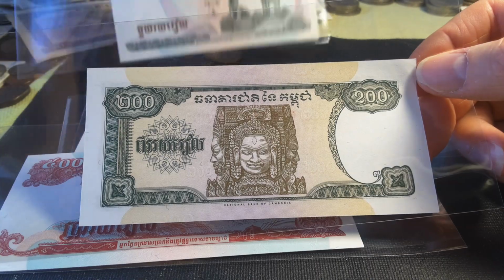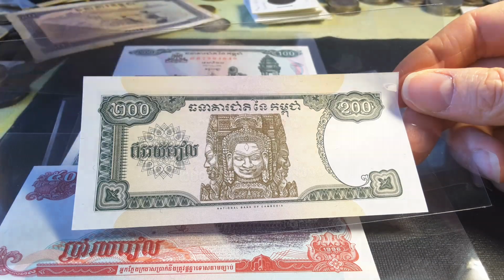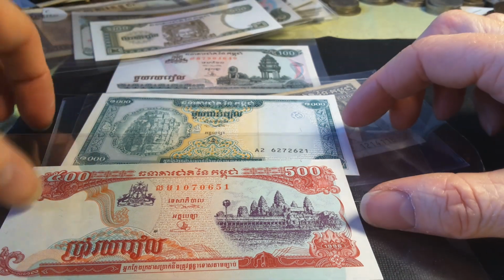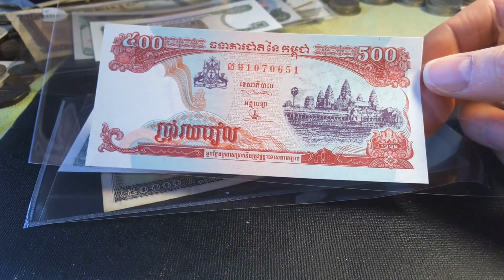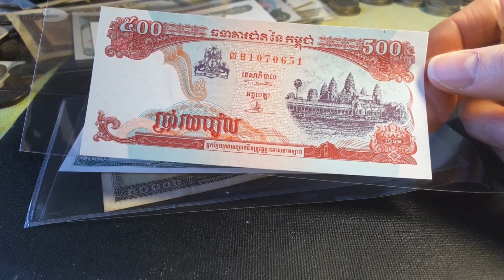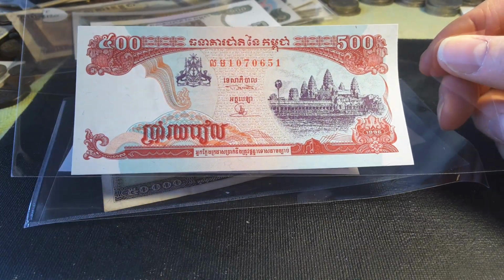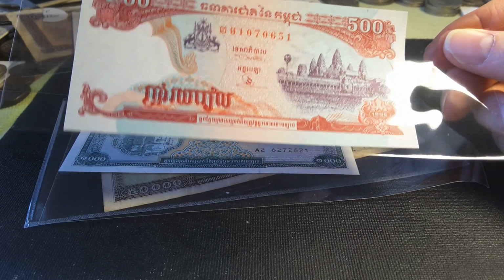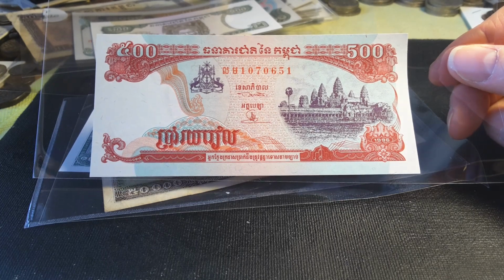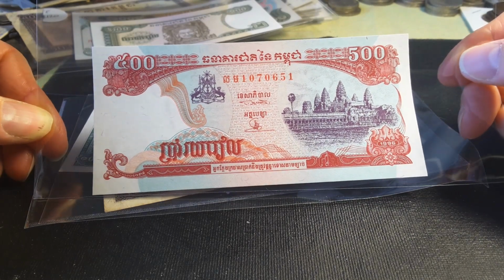So it is, where's the 1000? So it's in this temple there. That's on the 1000 riel of the first series. And then we have the 500, and as you can see it has another temple. A thing that you'll find on Cambodian banknotes is that they predominantly feature things from the Empire of Angkor, because I think between the 8th and the 14th century it was the dominant empire in that region, way before Thailand or Vietnam.